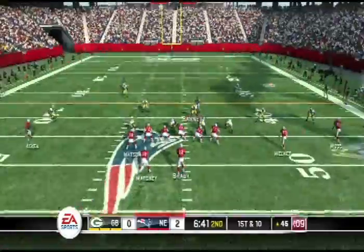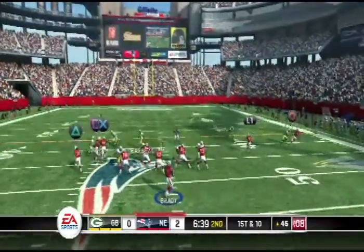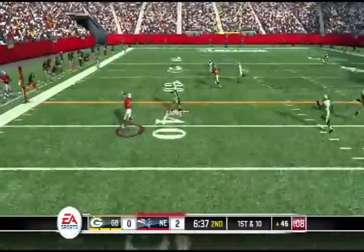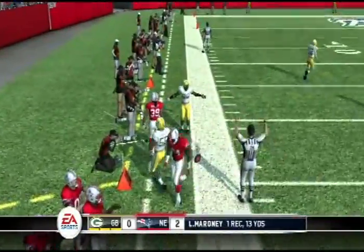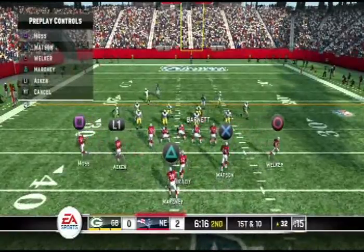Let's go, set! Passes it. He leaps. It's caught. Tom Brady has the hot hand. Ball on the 32.